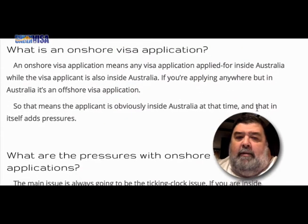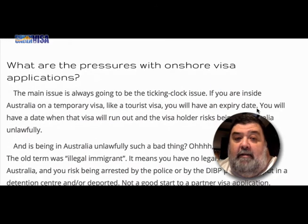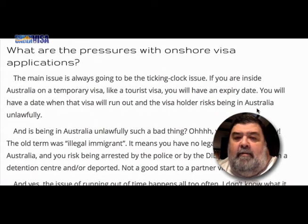Now, firstly, what is an onshore partner visa application? An onshore visa application means any visa application applied for inside Australia while the visa applicant is also inside Australia. If you're applying from anywhere but inside Australia, it's an offshore visa application. That's how it works. So that means the applicant is obviously inside Australia at that time, and that in itself adds pressures. So what are the pressures with onshore visa applications?